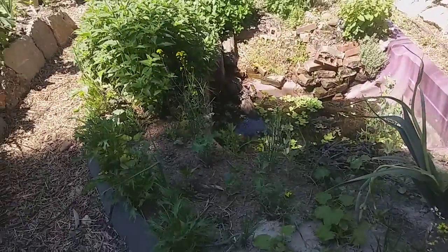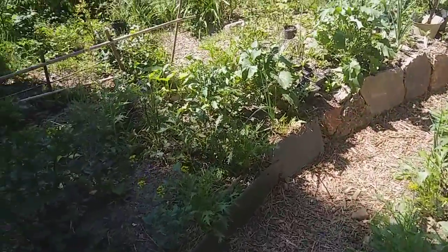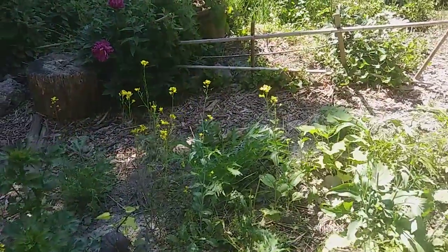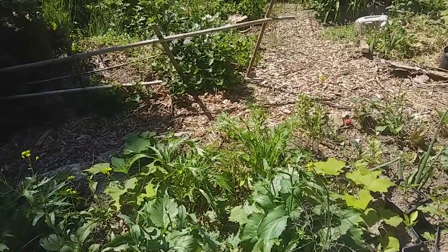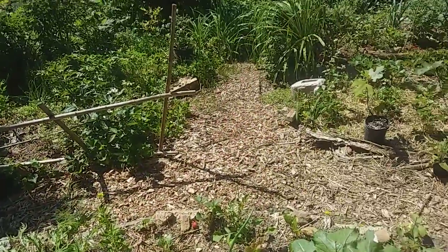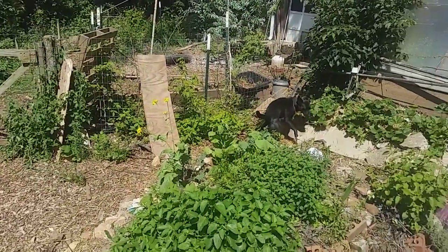Here we've got squash and cucumbers and tomatoes and peppers mixed in amongst all these greens and kales. They'll start sticking up and taking over. Celeries. Oh, what else is in here? Broccoli raab, probably saying that wrong. Strawberries along the front, collecting that heat. Angel, were you just fertilizing my garden?